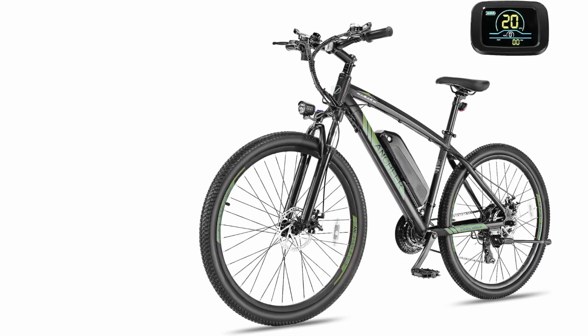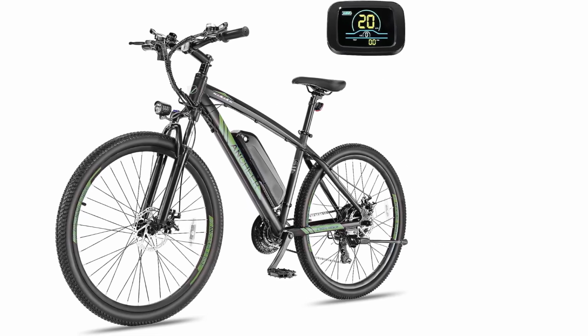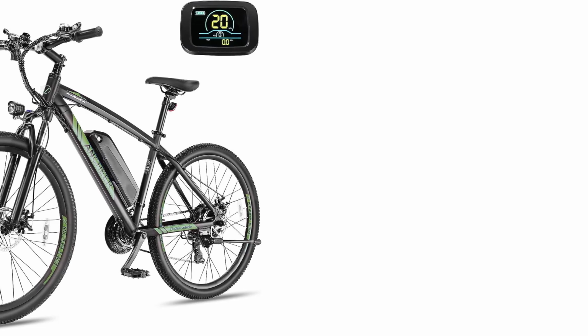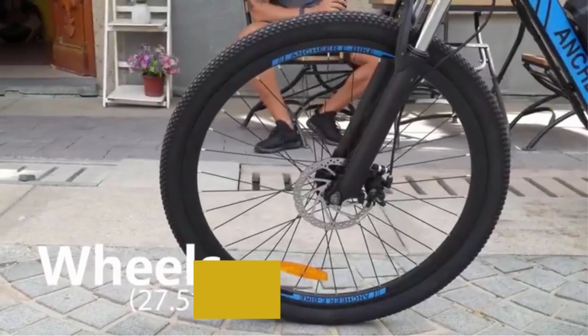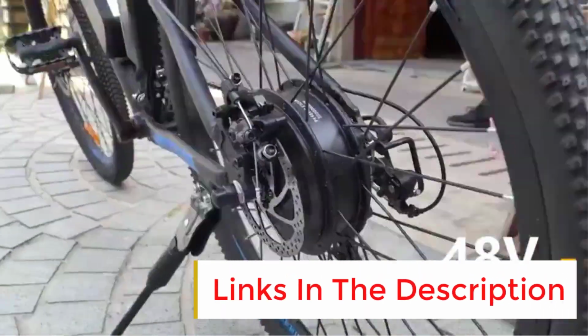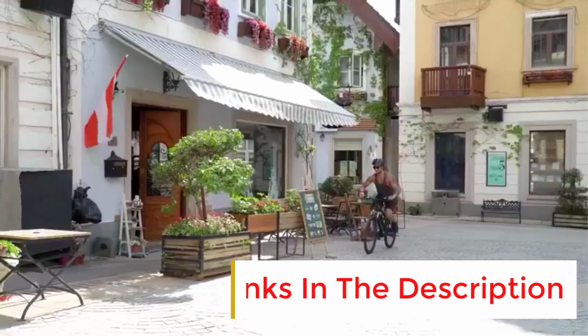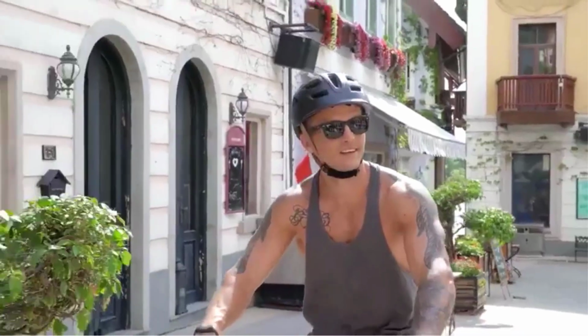Number 7. ANCHEER 350/500 watt electric bike. The ANCHEER 350 watts/500 watts electric bike is a good low-cost city or dirt road e-bike. It has 3 power modes: pedal assist, motor only and pedal only. It is available with either a 350 watt or a 500 watt motor for higher cost.